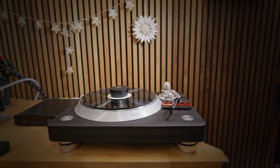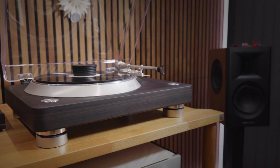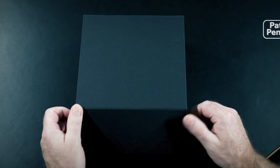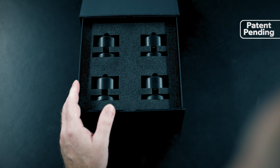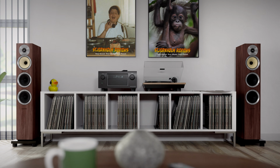Isolation of turntables from the surface is also really important. And if you happen to own a turntable that does not have fancy decoupled feet, you can use third-party ones like these excellent Aerobeat isolators using magnetism. These are perfect for it and can also be used for electronics and speakers.